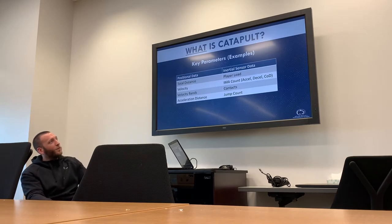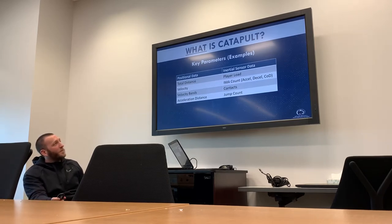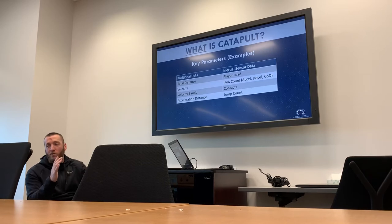Some examples of what these things collect from a positional standpoint, I just broke down. You get a measure of total distance traveled throughout a session or a drill, right? You'll get velocity in meters per second or miles per hour or whatever you need. You can also chunk velocity and distances into bands. For instance, absolute bands: band one from 0 to 5 miles an hour, how much distance did an athlete travel within that band? You can go all the way up to 20 miles an hour and above, to see how much distance is traveled at low speed and high speed.